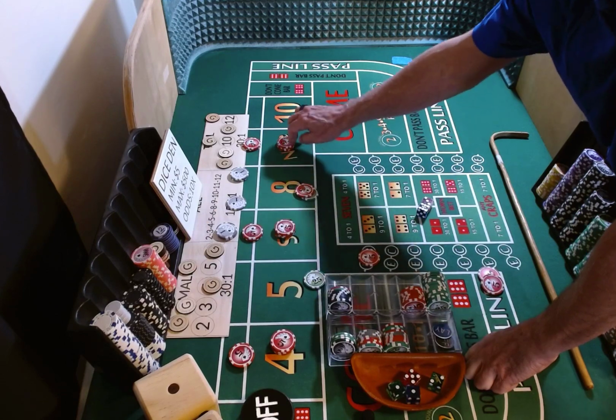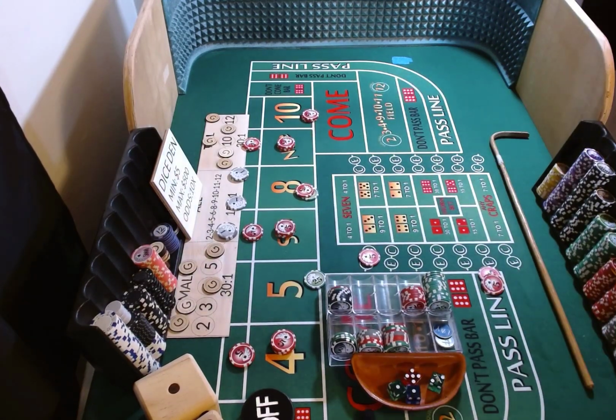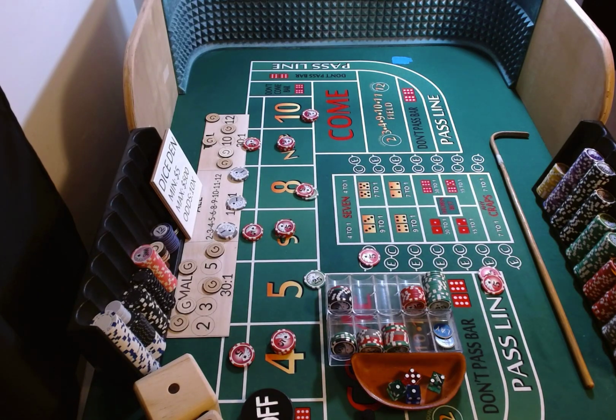6 and 9 are working on the come out. Everything else is off. 3, 2, 3, 6. Dice out. 6, 3, 9.